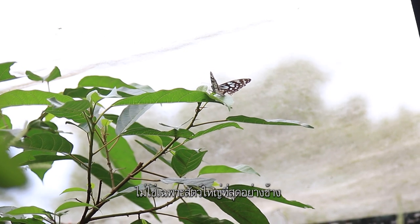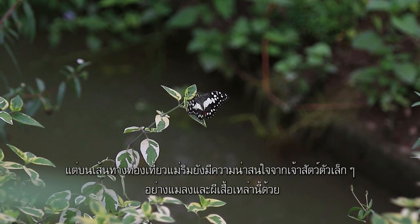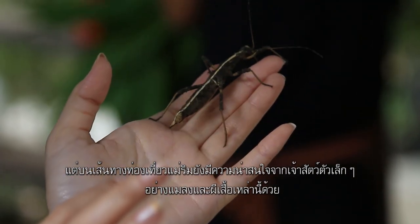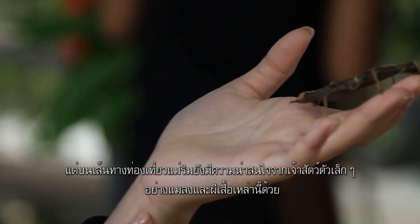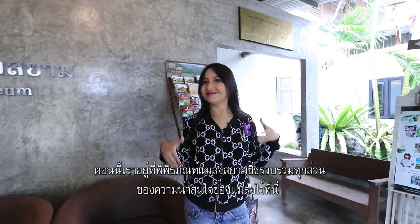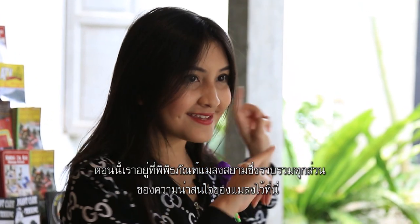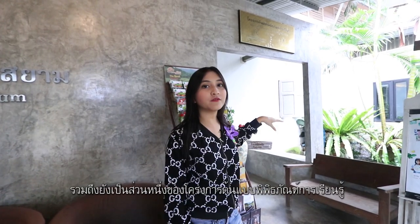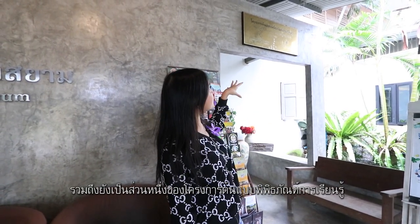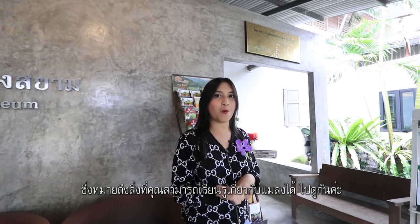Along the Mae Rim route, there is not only the largest animal like the elephant, but also tiny animals like insects and butterflies. And right now we're standing at Siam Insect Museum. That means they collect all parts of a lot of interesting insects together in this museum. And also this project is under the Discovery Museum Knowledge Model Project. So you can see that there are a lot of things that you can learn related to insects and so on. So let's have a look.